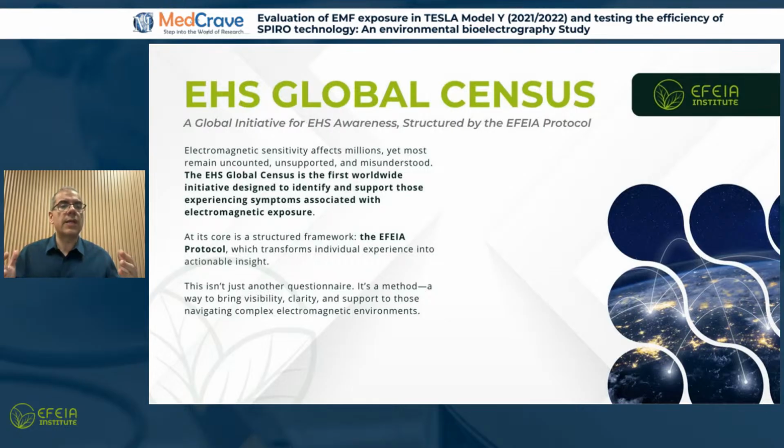Of course, we understand that everybody is being affected, not only EHS people or EMF sensitive people, but the EMF sensitive people can't handle it in any way. So that's the reason we are doing a global census, because there are so many people suffering from this condition who are not aware of it. They are being misdiagnosed and treated for other conditions that they don't have. So it's very important for us in the nonprofit.